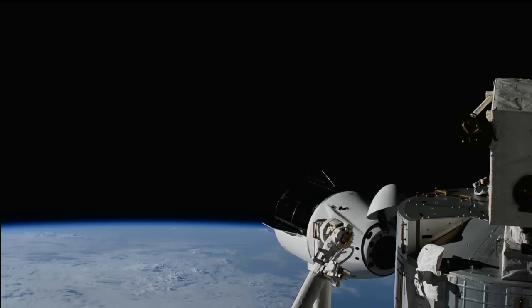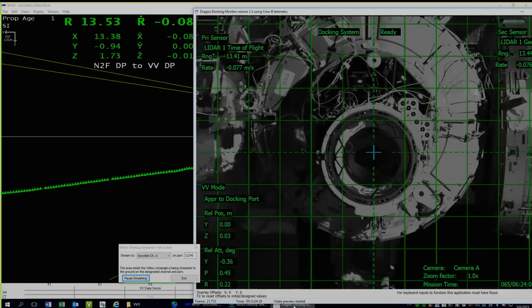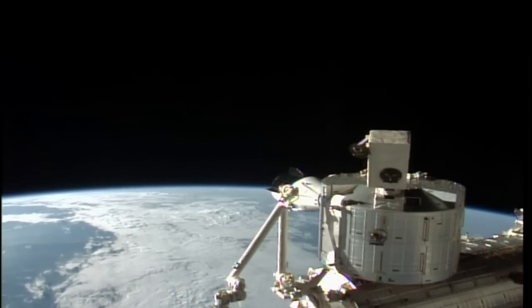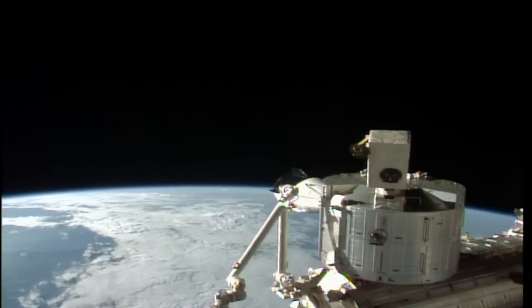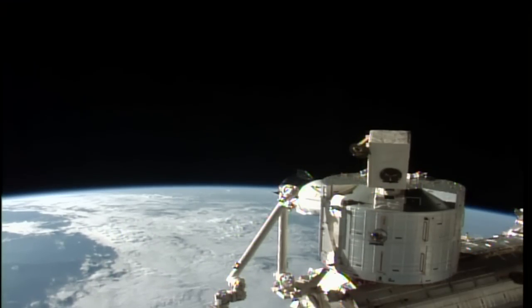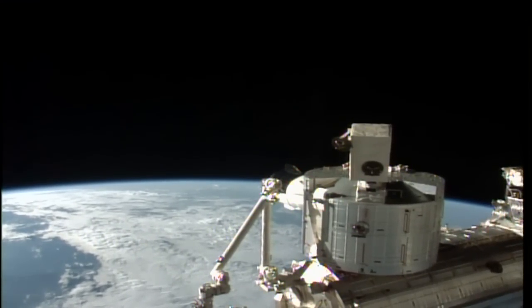Meters. Teams are tracking a good approach. We're expecting contact in approximately 3 minutes. Meters. Copy, 10 meters.